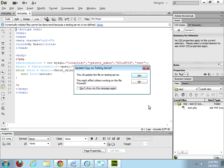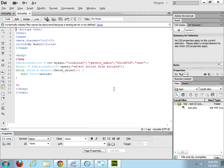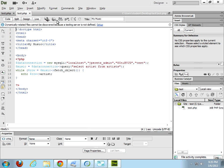Oh, it's got to be a testing standard. Loading, loading, loading. Page not found. So did I not put it up there? Shouldn't have put it up there automatically.